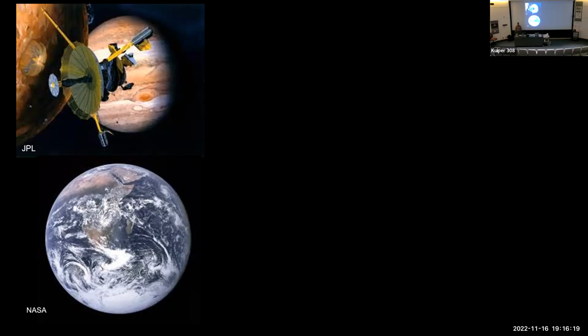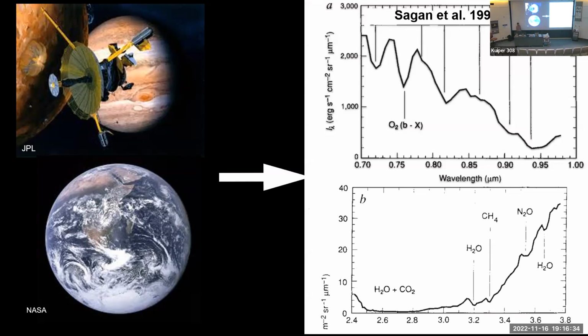And they asked, purely on the basis of remotely detectable evidence, purely on the basis of things they could measure from Galileo space probes, space instruments, could they infer whether or not Earth was a habitable planet? And they took their measurements and they came up with this really gorgeous spectrum, which many of us will salivate over if we ever get anything near it from an exoplanet. And with this excellent quality data, the answer they came up with was a resounding, probably.